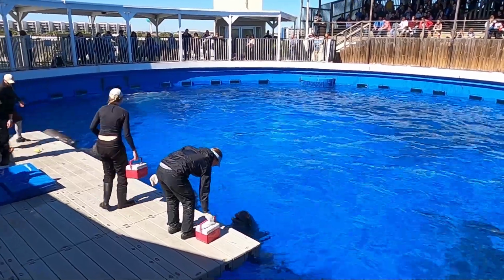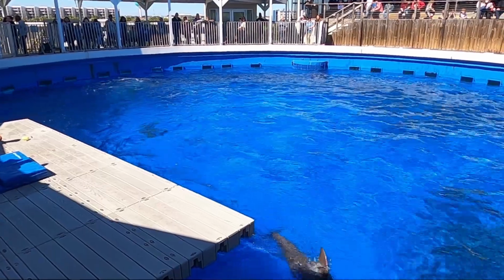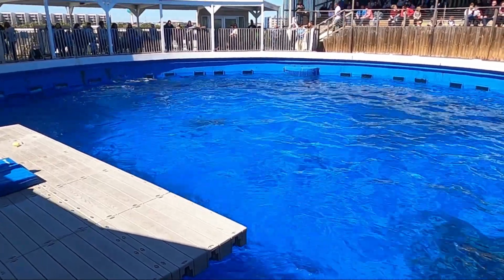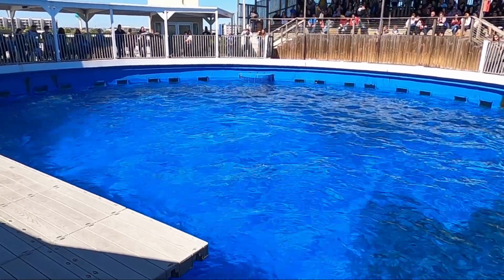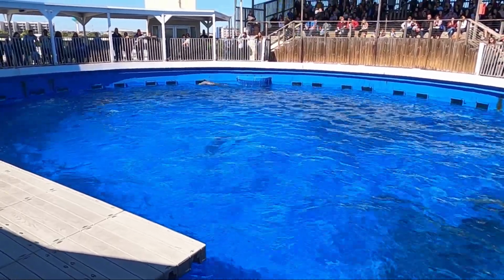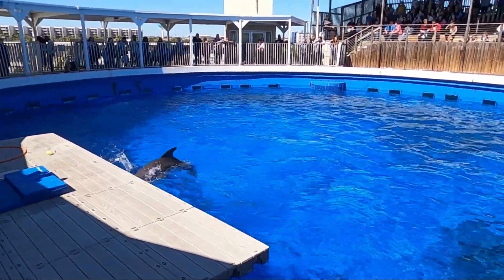I did say flukes plural because there are 2 of them connected right in the center by what's called the median notch. Much like those dorsal fins, these tail flukes can also be unique to each individual dolphin. Those tail flukes are connected to what's called the peduncle, which is the powerhouse of the dolphin.